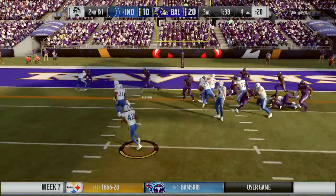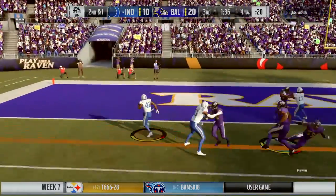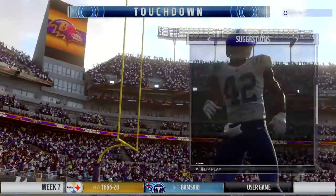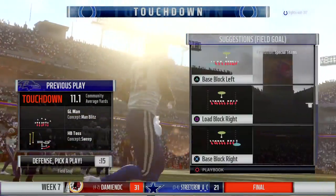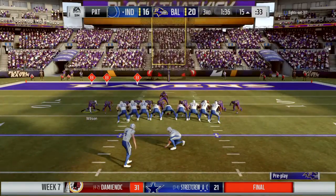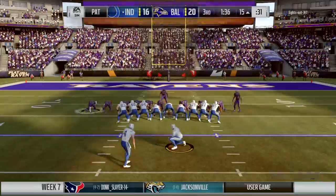They come out here in the eye. Now a toss play. It's Hines. And he takes it in for a Colts score. Nyheim Hines, his 4th touchdown on the year. And the Colts able to get this back within a touchdown.